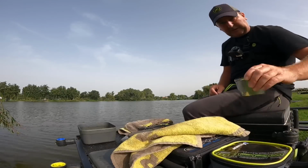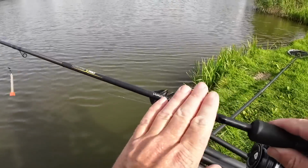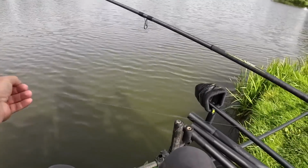Minutes before the off, just got a nice cup of coffee ready. I'm going to kick off on the Pellet Waggler. 11-foot rod, it's just ideal for this sort of fishing, it's lovely. I've got that coupled with an HX Pro 3000 reel, 6 pound straight through.